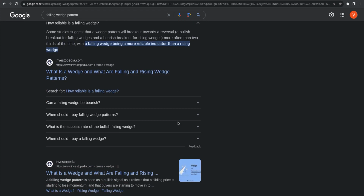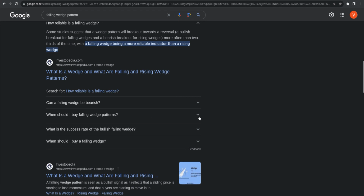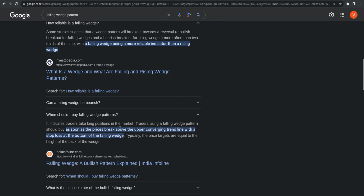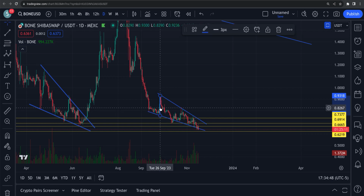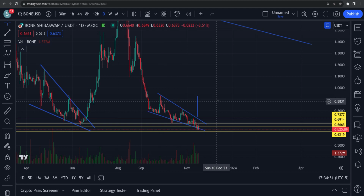So why should I buy falling wedge patterns? It indicates traders take long positions in the market. Traders using a falling wedge pattern should buy as soon as the price breaks above the upper converging trend line, with a stop loss at the bottom of the falling wedge. Typically, the price targets are equal to the height of the back of the wedge. We went over that. We measured the back of the wedge. You take a measurement, you put it on the breakout area, and that's usually your first target. And then after that, you go to your next target up.